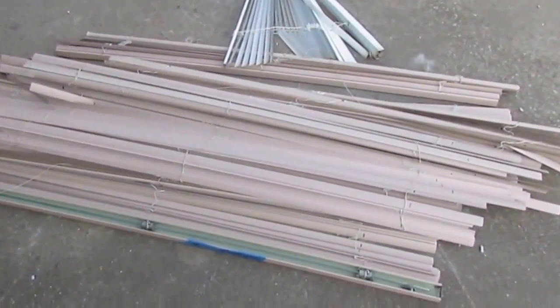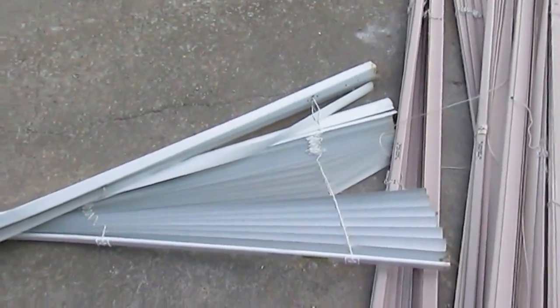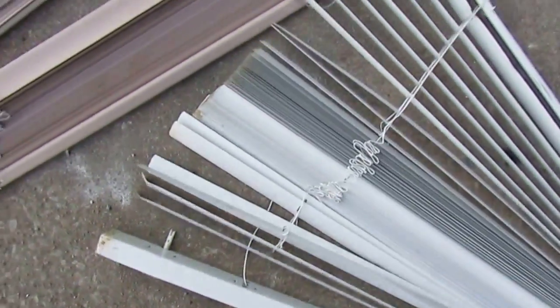All right, here's those 12 blinds I found, plus I added another one to make it 13. I'm just gonna cut all the aluminum off of there and take all these strings off. That's not very time consuming. You can get it done pretty quick. See how easy that is. The scrapyard I go to, they don't make you take these strings out, so it makes it a lot quicker. Some scrapyards might make you take that out.